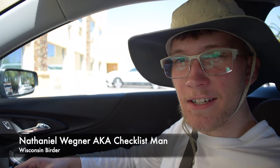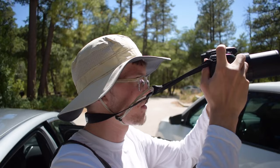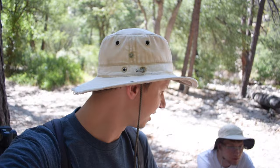We took the winding roads of the Catalina Highway to a picnic area where we got our first glimpses of some new species. The lifer acorn woodpecker? Yes, sir. We stopped at one of the pull-offs here, and we actually got Nathaniel his lifer acorn woodpecker, and we got my lifer Mexican jay. So excited about those two.